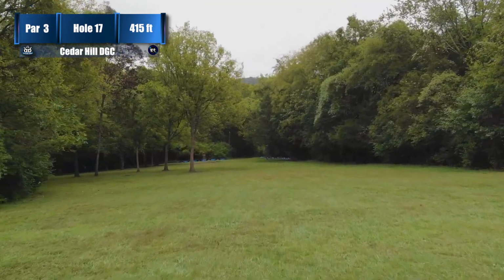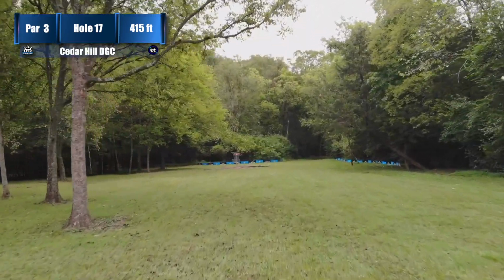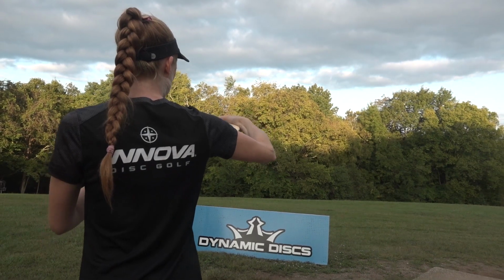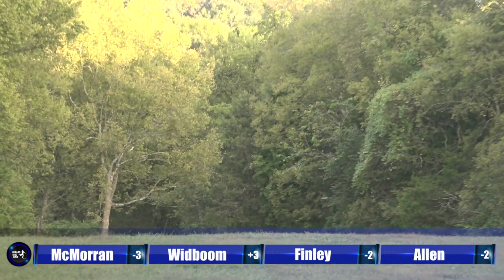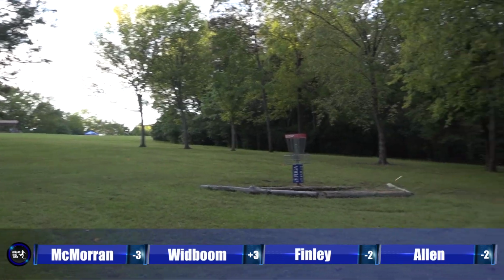Fairway driver off the tee, let it pop up and just filter down towards the basket. You can go higher, but I think that brings in more elements of ending up way left. Such a beautiful hole, too. Like I said on the first round, that right side is trouble. You'd rather it hyzer out, right past the basket.